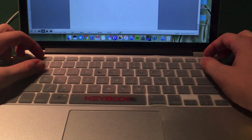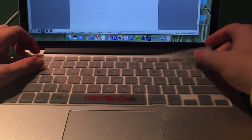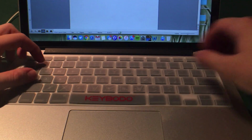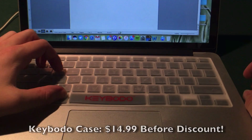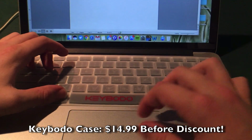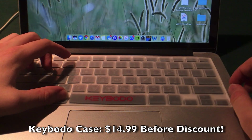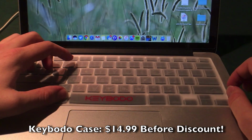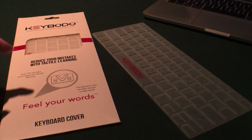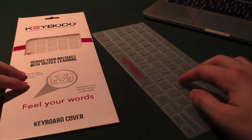In terms of this case versus the competition, I also do feel like this is very, very good all around. It's also not too expensive. This case actually comes in at $14.99 on the market, guys. Very, very cheap, cheaper than most of the cases on Amazon. And on top of that, if you do use my discount code from Keybodo, you will actually save 20% off of that. So compared to the competition, I think this is a great case for the price, especially with the discount. You're definitely getting a multitude of features and some great protection for your device.